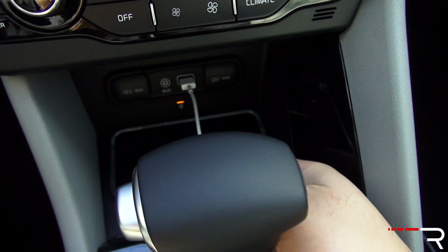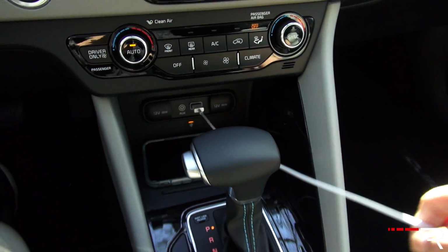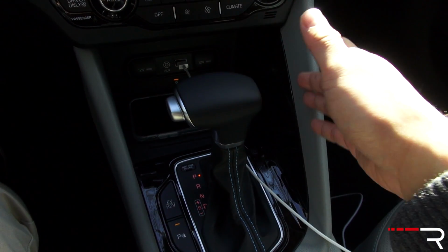Down here, there's a wireless charging port. You can see I've got my iPhone 10 hooked up to the charging pad and it's charging it up. There's also a USB, an aux port, 2 12-volt power outlets there. Some good storage down there.